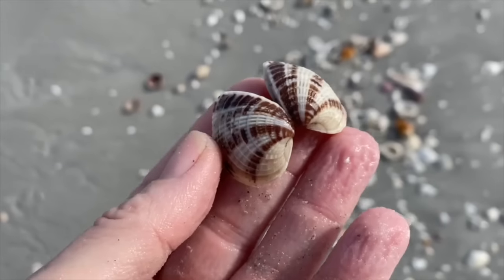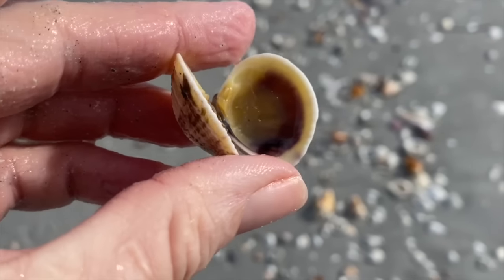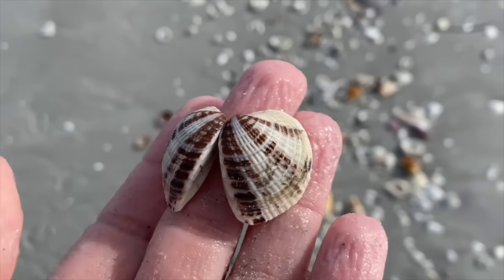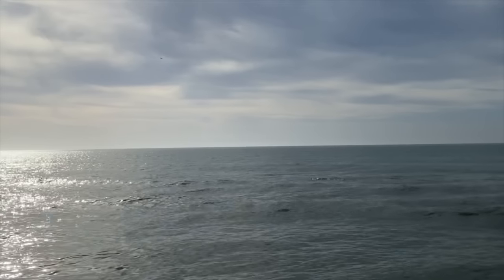Like, so common, I almost never talk about them. I apologize. It's like the sand. I don't talk about the sand. It's there. But that is a cross-barred Venus clam. I liked the pattern on top. Kind of had a little bit of purple and the yellow on the interior.